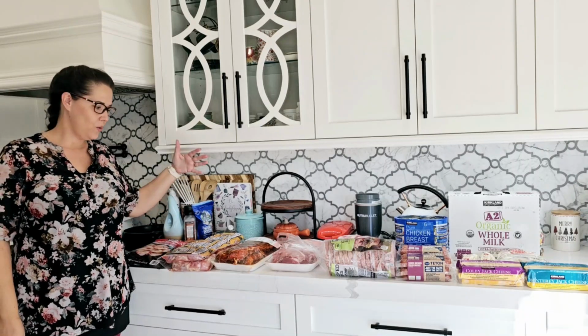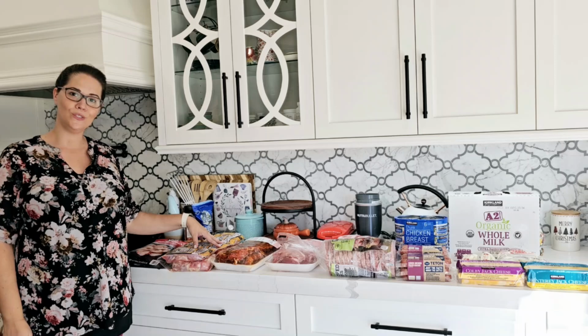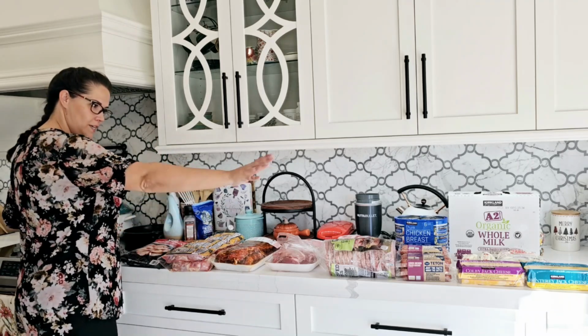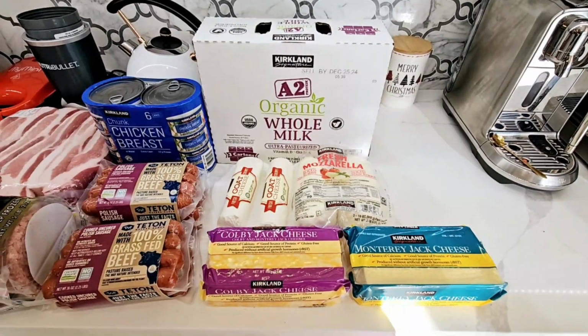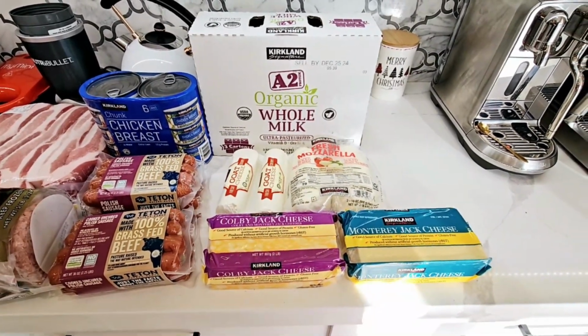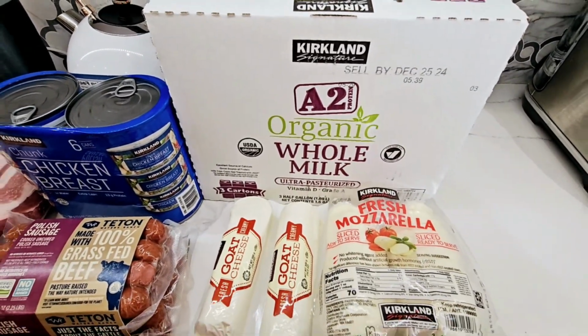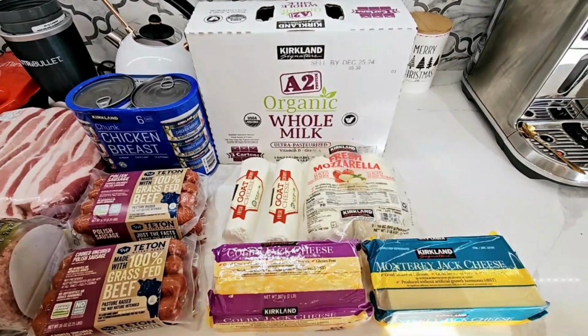All right, you guys, so this is everything that I got from Costco. I'll even show you guys up close, and I'll even give you a total on everything that you see right here. Okay, so first off, I'm gonna start with the dairy, which I'm so excited that I found the organic whole milk. I've tried Fry's, I've tried different places, and Costco actually had it.